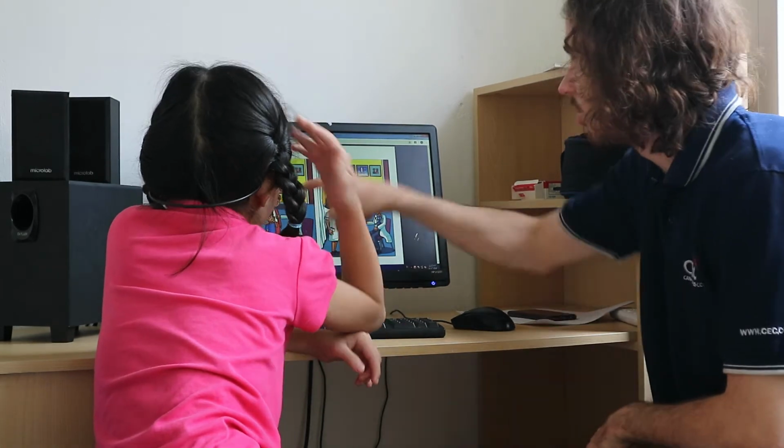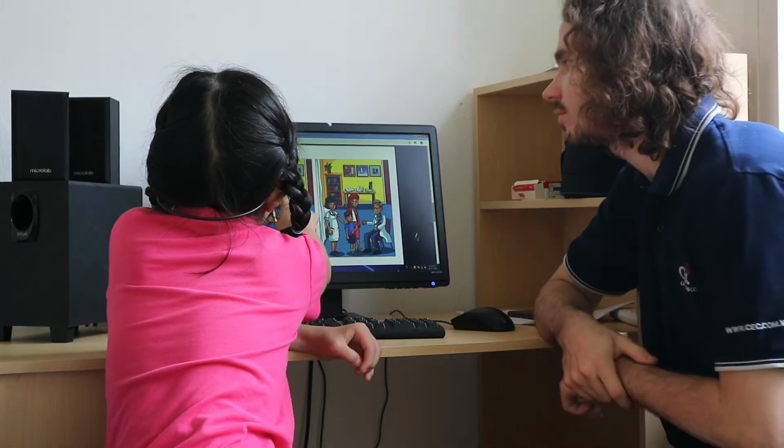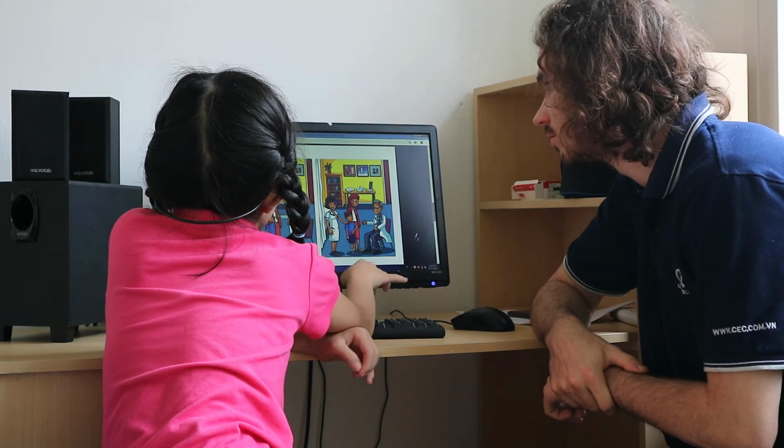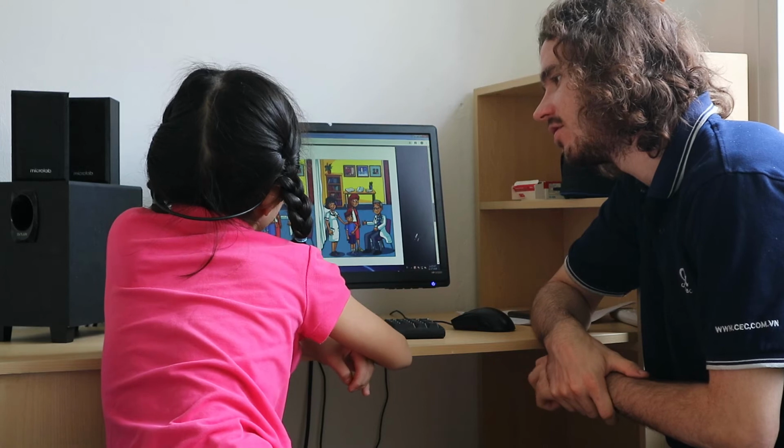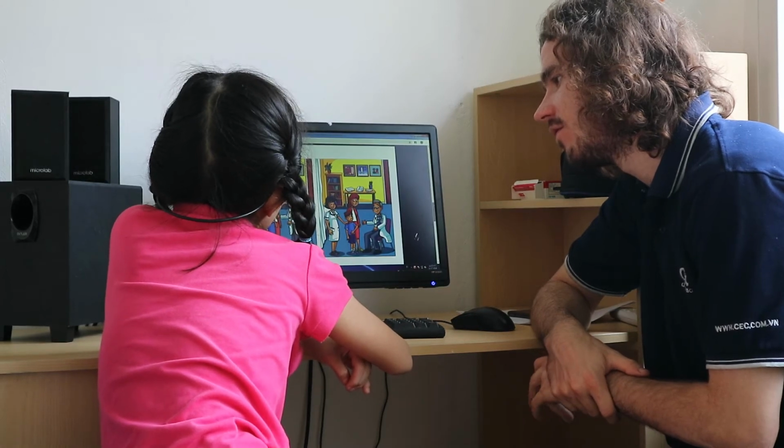Picture 1 and picture 2, we have three pictures. And what about on the desk? On the desk I have a computer. And picture 2 has a phone on the desk.